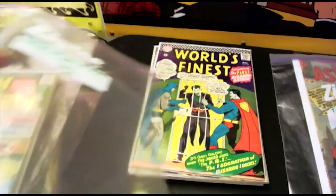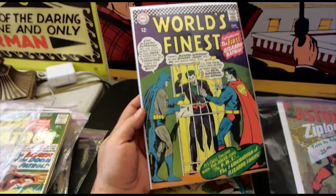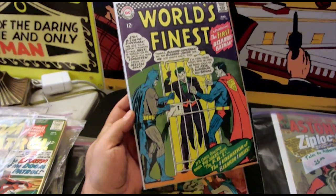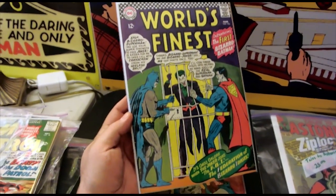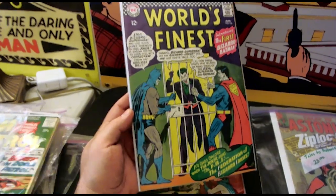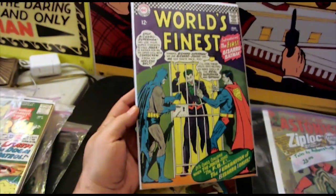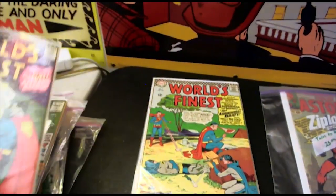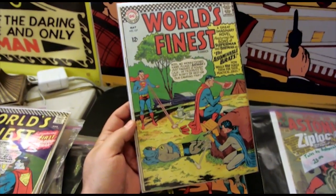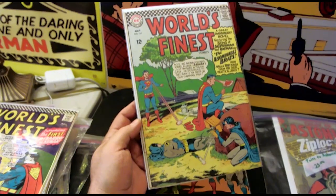And then the last lot, bagged lot that I bought of comics like this was World's Finest, issue 156. This is a beautiful, beautiful Joker cover. Awesome condition. It's one of my favorite books I got that day. Just check that out. Then we have World's Finest issue 157, another 12 center. Superman and Batman as the Abominable Brats. Kind of wacky. DC wackiness.